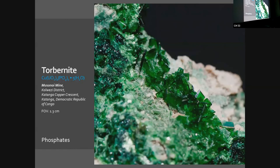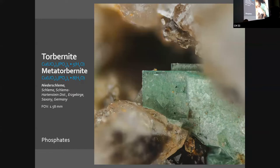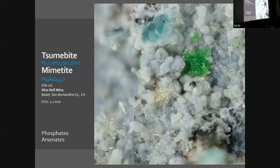Torbernite, we saw before. I use that as an example, of course, of the one-dimensional way of setting your shot up. But if I were to do this one again, I would stack it and get more of it in focus. Now, torbernite naturally decays into metatorbernite. The uranium in torbernite does something to it, and it encourages more water to get into it somehow. Sunebite are these green crystals up here, and the mimetite are the yellow ones.